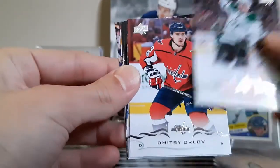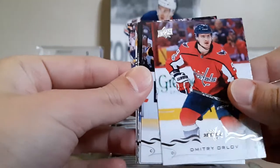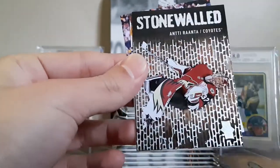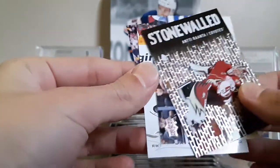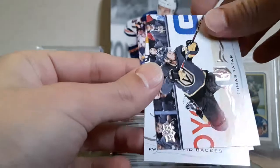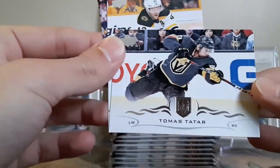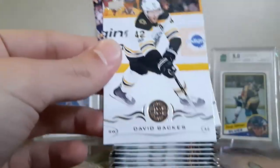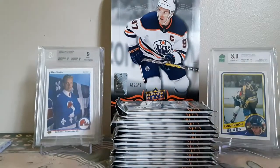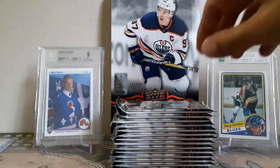We got John Klingberg, Dmitry Orlov, Brayden Schenn, Colton Parayko, got a Stonewalled of Antti Raanta, Tomas Tatar, David Backes, and Torey Krug.